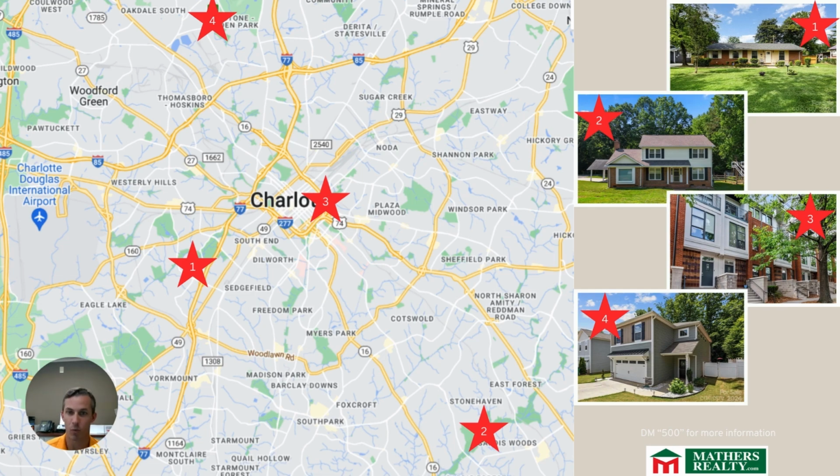We're going to start things off west of Charlotte with a 3-bedroom, 1.5-bath home at 1010 Tracy Drive. It's conveniently located in the desirable and fast-growing Clanton Park neighborhood. This ranch is move-in ready. Priced under $350,000, it's the perfect price where it can either be a great owner-occupant home or even an investment property.